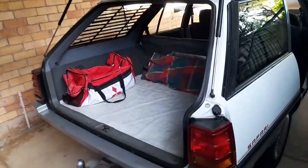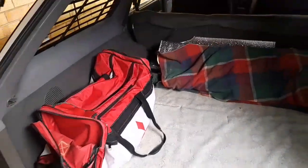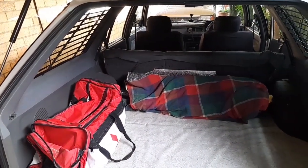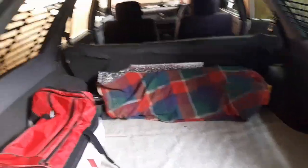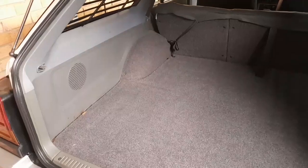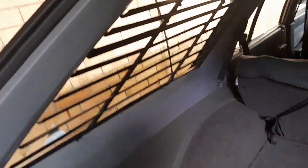So there you are with the tailgate up. There's a bit of stuff in there. I have thrown in an old Mitsubishi bag. Just makes it look the part a bit better. And after, I shall remove the bits and pieces. But even with all the junk in the back, you can see you've still got a ton of room to carry stuff. And here it is without anything on the floor or anything else.